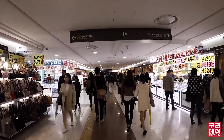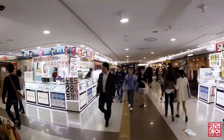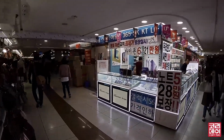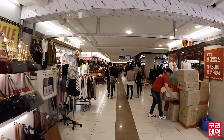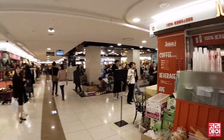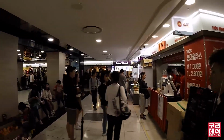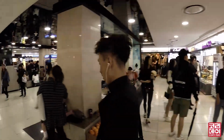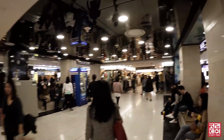Cell phone places here were way more common before, but they're slowly switching over to clothing places. We're cutting this way? Yep. In here there's some food, and there used to be some men's clothes. I don't know if there still are or not. Oh, it's a juice bar. Look, here's a man's clothing. Yeah, I see it. Smelling some grapefruit there? I was like, I smell grapefruit. I didn't know where it was coming from. Yeah, so there's men's.